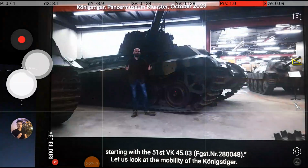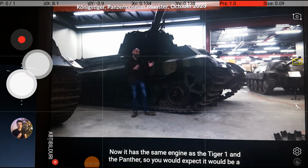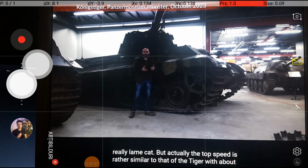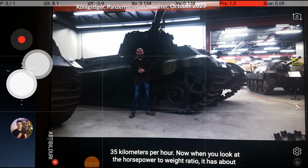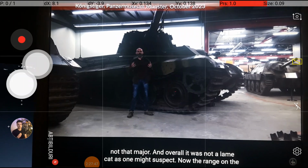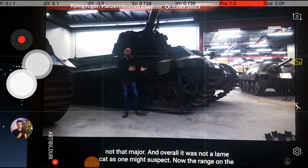VK45.03. Let us look at the mobility of the Königssieger. Now, it has the same engine as the Tiger 1 and the Panther, so you would expect it would be a really lame cat. But actually, the top speed is rather similar to that of the Tiger, about 35 kilometers per hour. Now, when you look at the horsepower to weight ratio, it has about 10 horsepower per metric ton. In comparison, the IS-2 has 11.3, so the difference is not that major. And overall, it was not a lame cat as one might suspect.